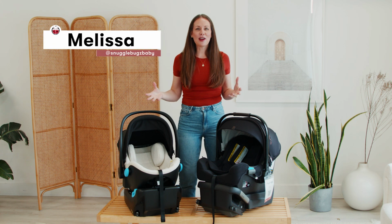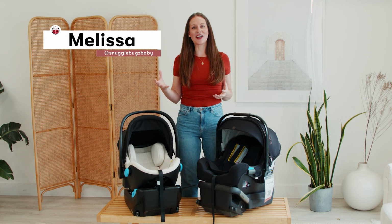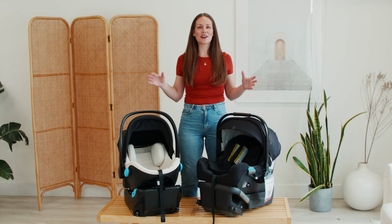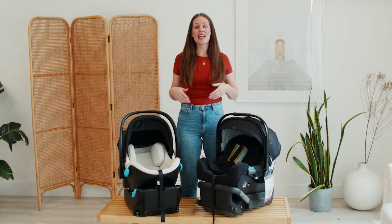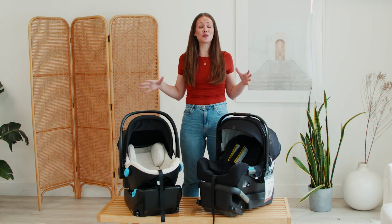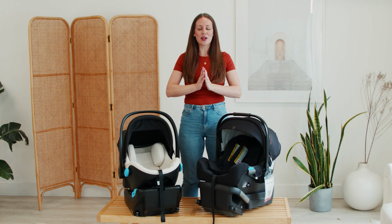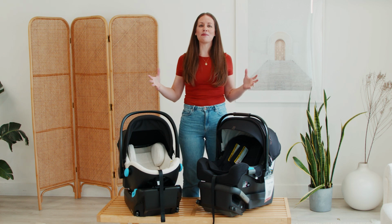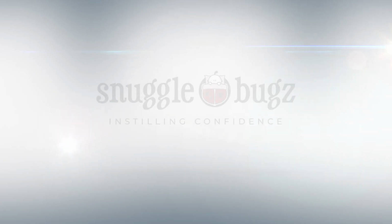I often chat with my friends about what infant seat they are considering for their own families, and two of the most common ones they are comparing are the Clek Liing and the Nuna Pipa, and we know it can be a tough choice. These are two great seats. So today we are comparing these infant seats to help you decide what the best seat might be for your family.